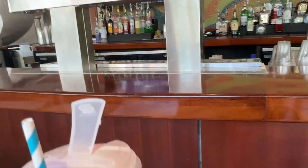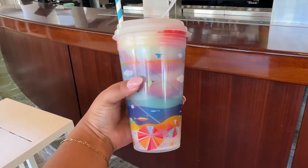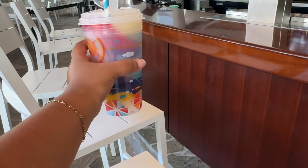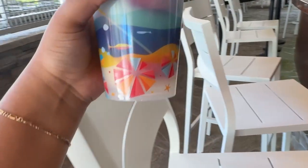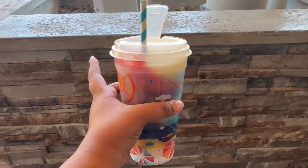We've been sitting out by the pool for a while, but we decided to come over to the bar and grab some drinks. I got a lava colada, which is basically a pina colada with a strawberry puree on it. It came in these nice little souvenir cups. The original price of the drink is $16.50, but once you have the souvenir cup, it actually goes down to $13.